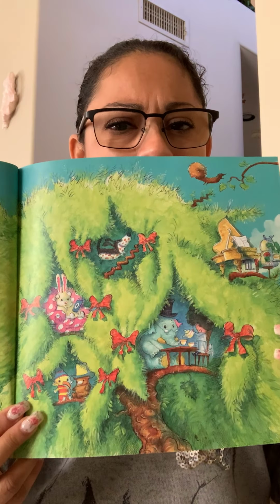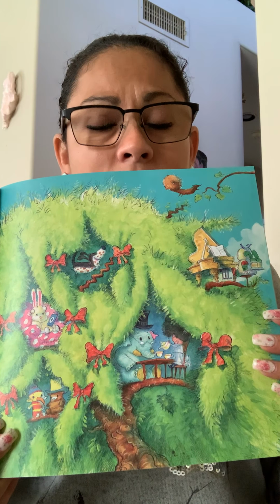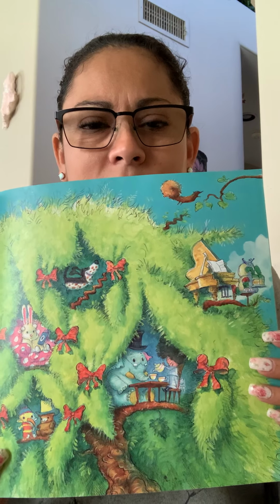Let's see. Well, guess what? She did just that. Oh, I can't wait to show you this dollhouse she made. Look at that. A room for her bunny. A room for, the elephant's having a tea party.